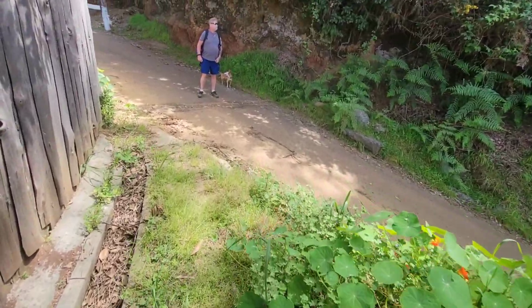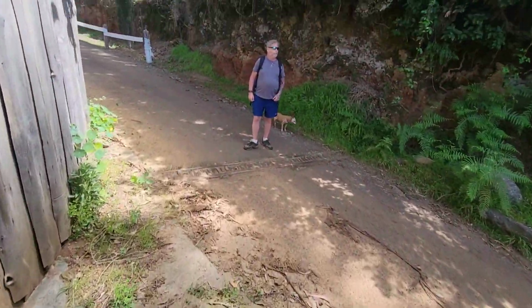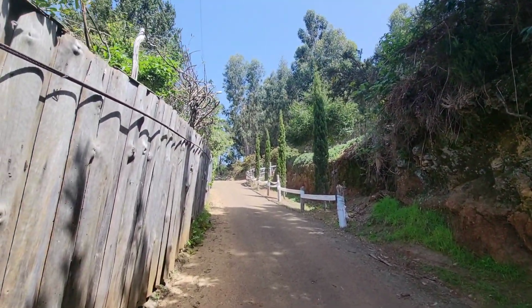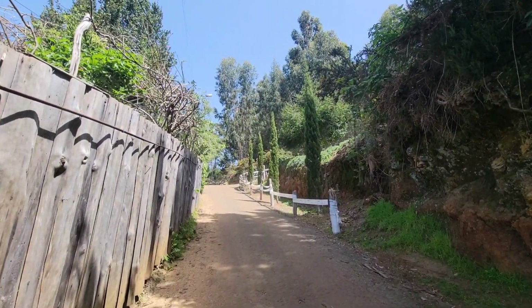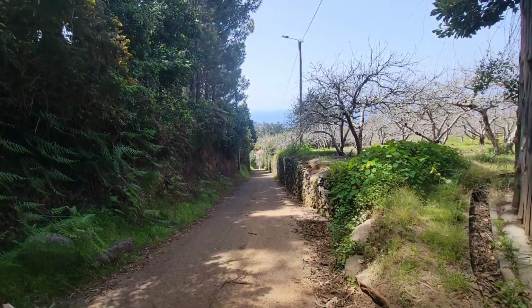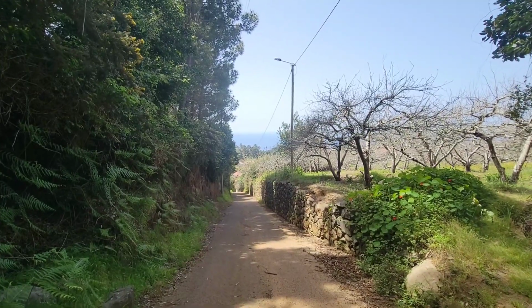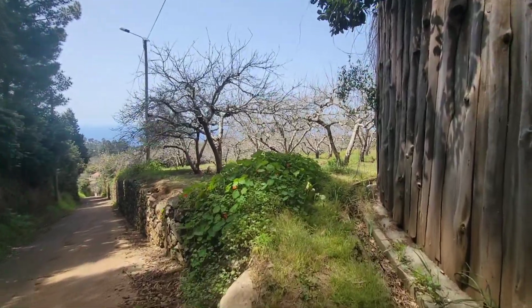I think we have come to the end. Goes up to people's houses. Goes up to houses. Goes down to houses. So, yeah, I mean, even the orchards are dead here from the heat. But back to the car. Find somewhere else. Let's go.